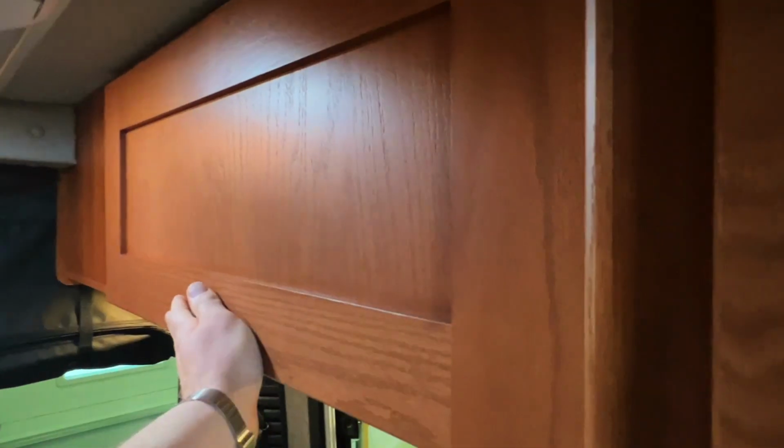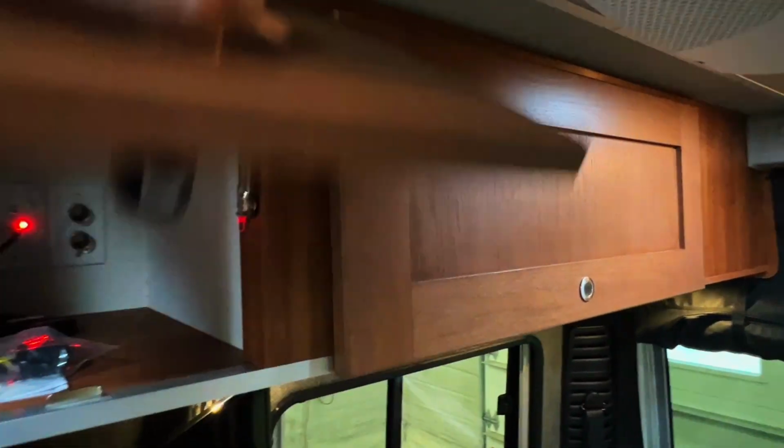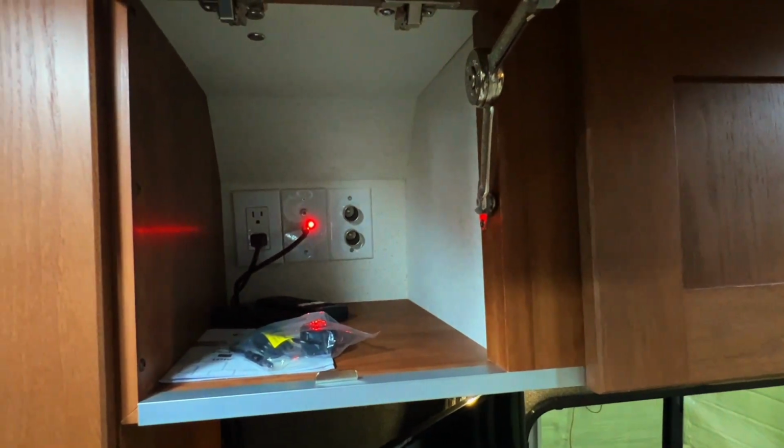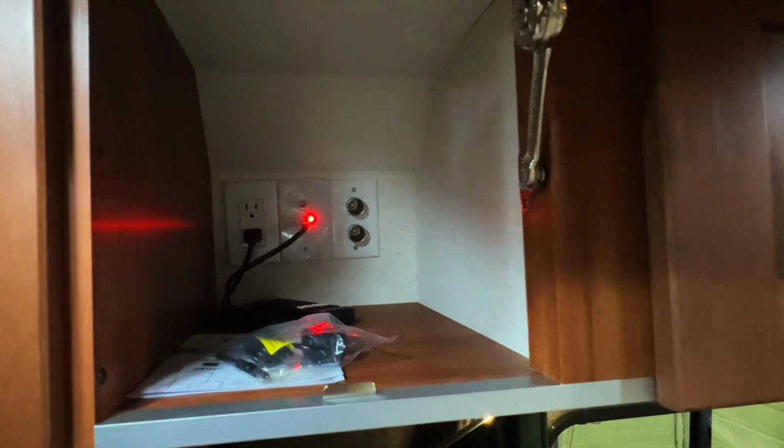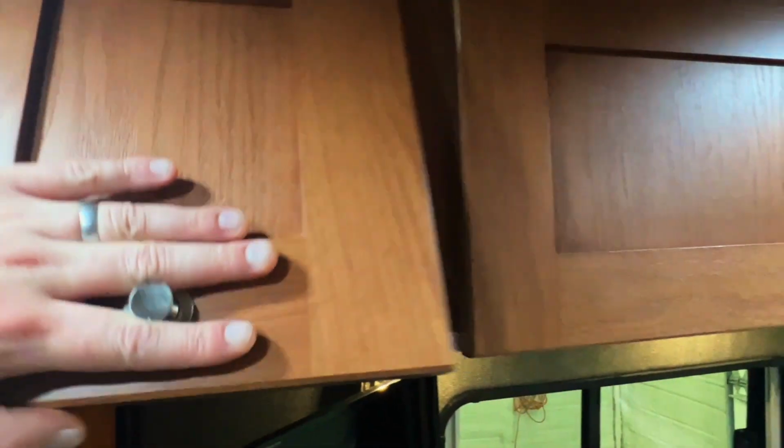Again, we got the CNC molded cabinetry throughout. So tighter tolerances, better finish, just fewer chances for human error when things are done by a machine like that. Got AC power on the left, DC power on the right, coax in the center.